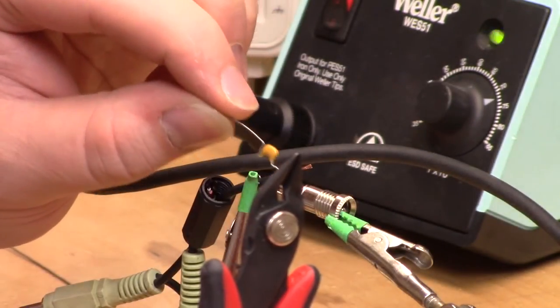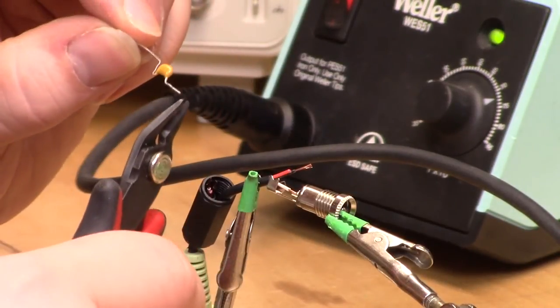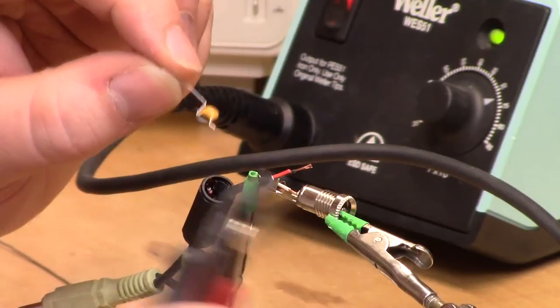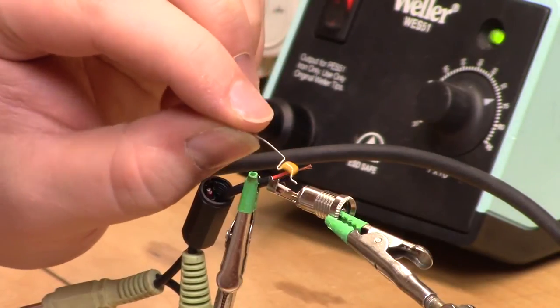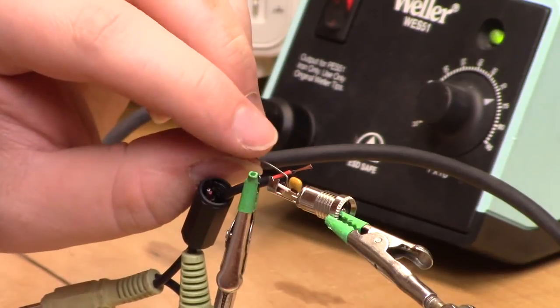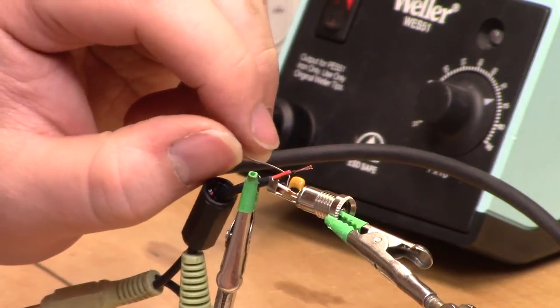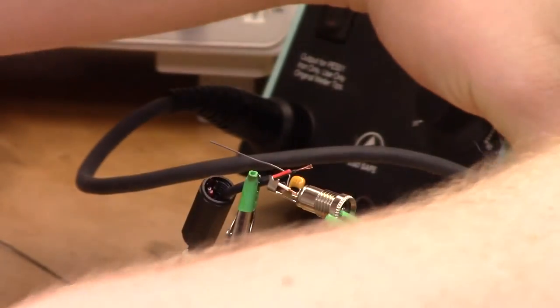Right up inside of here. In fact, I want this end shorter. I want it as short as possible. There you go. That's where that's going to live. Okay, let's roll this over. Okay, and I'm going to clean the tip on my iron.